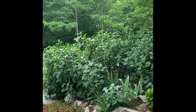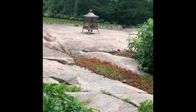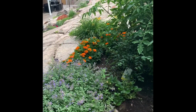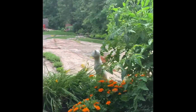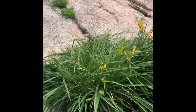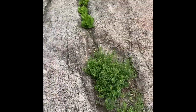So that is my lilac garden. Come along with the stone crop and all the cracks. This Virginia creeper runs down the rocks into the north garden. The catnip and orange, the blue and the orange, complementary colors. Two big, huge, humongous tomato plants that my neighbors gave me. But I have my cat watching out for it all. And these are all from seed. My marigolds, the daylily. All along the cracks, plants grow.